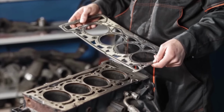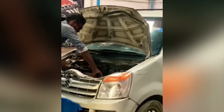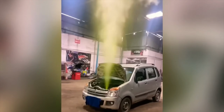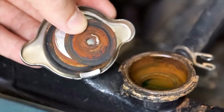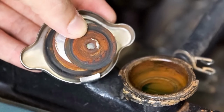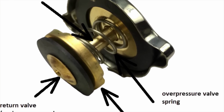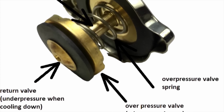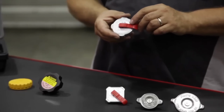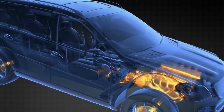The importance of the pressure cap. One often overlooked component of the cooling system is the radiator cap, also known as the pressure cap. This small but vital part helps regulate the pressure within the cooling system. The radiator pressure cap is designed to maintain a specific pressure, typically around 15 pounds per square inch inside the cooling system. By increasing the pressure within the system, the cap raises the boiling point of the coolant, allowing the engine to operate at higher temperatures without boiling over.